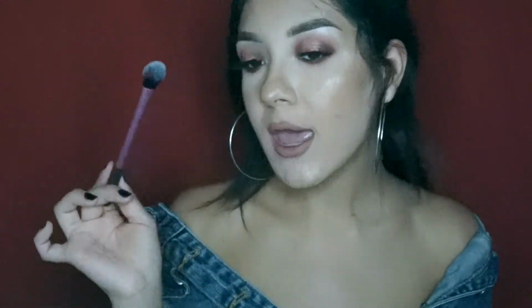The other product that I want to talk about is this one. This is the Real Techniques setting brush. So this one, I've seen a lot of people use it for underneath their eyes to set their under eye area, but I really like this one to highlight. I feel like since it's very precise, I could really get this nice highlight. This is actually the one that I used today for my highlight, and I really like it.